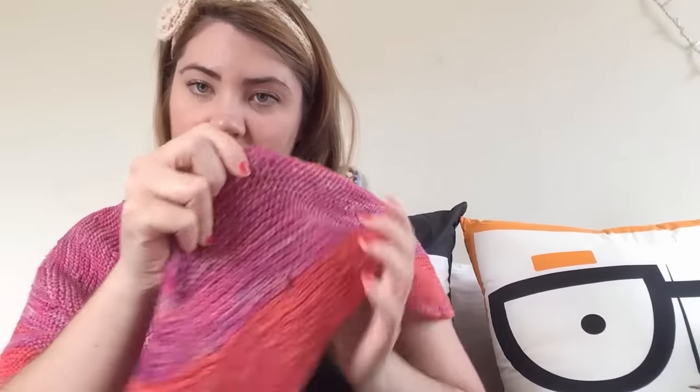I really love it. The yarn is a silk merino blend by Araucania. I'll put in the notes what yarn it was. It was the Kanye. It's a cable plied yarn. I really love it. It's super squishy. Okay. So those are my finished objects.